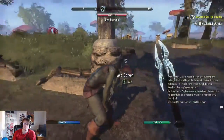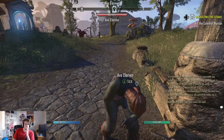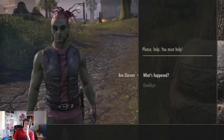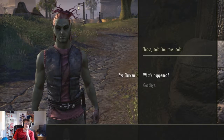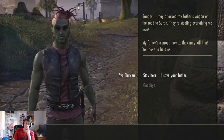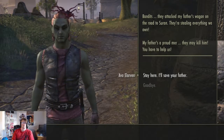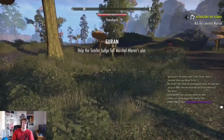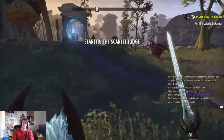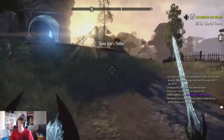The Muth-Nam monks use an ancient Daedric artifact to heal. How dare the very Ansu interfere with their holy work? Please help. You must help. Bandits, they attacked my father's wagon on the roads to Suran. They're stealing everything we own. My father's a proud Mer. They may kill him. You have to help us. Save the father. Save the world.